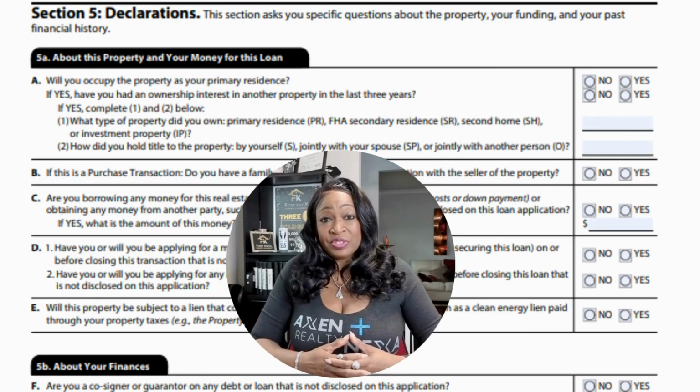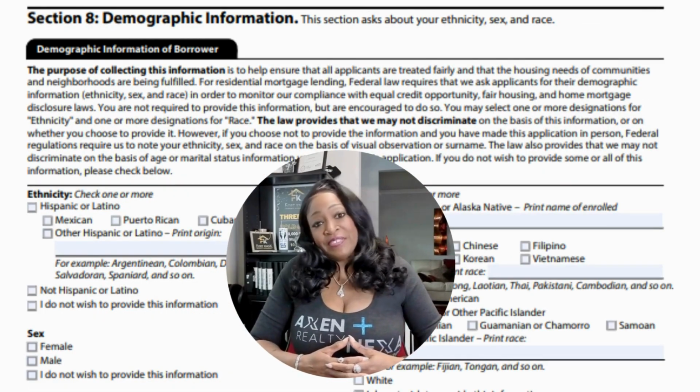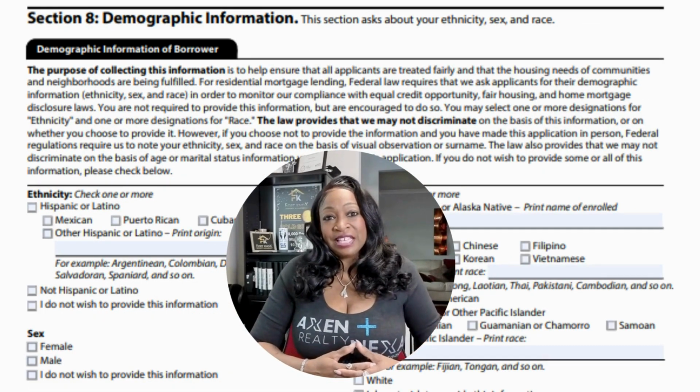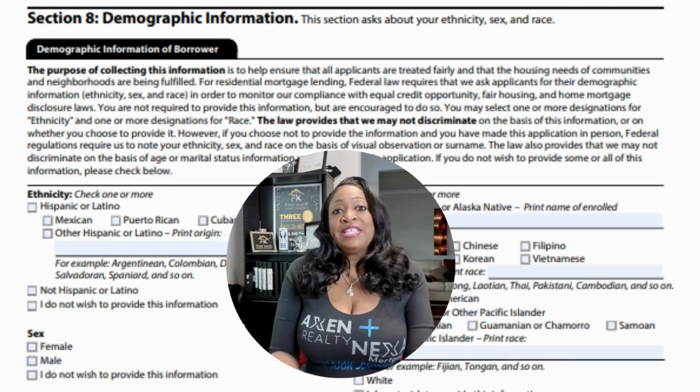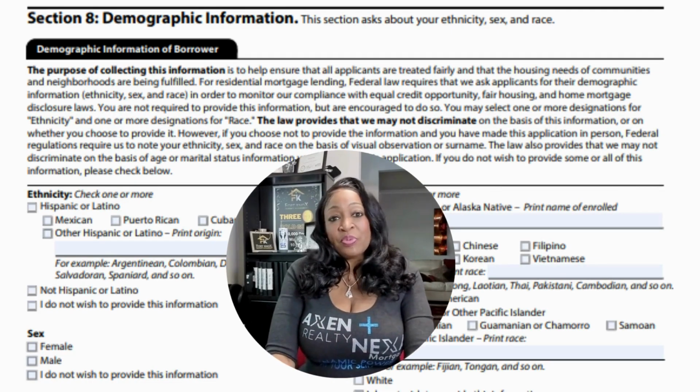The government monitoring section asks about race, ethnicity, and sex. This section is optional and is used strictly for fair lending reporting. It does not impact your approval decision.